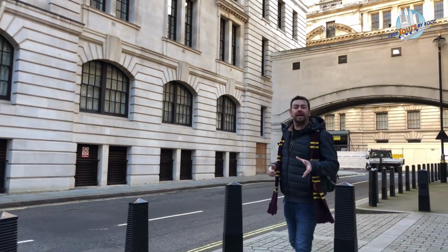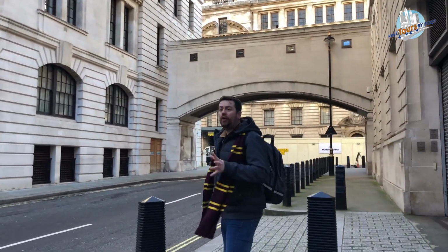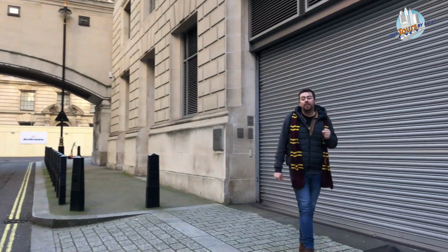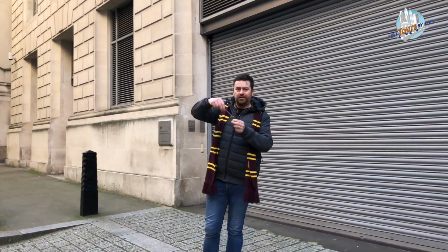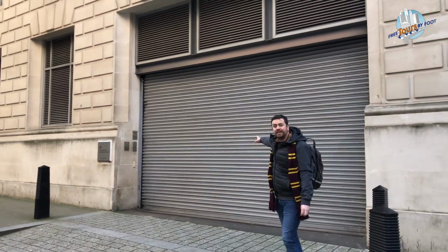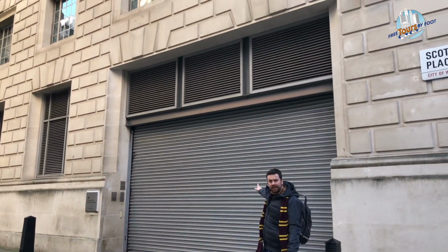In the Deathly Hallows, Harry, Ron, Hermione need to break into the Ministry of Magic. They need to collect the Horcrux, of course, which is this. Now, they can't just walk in. They are wanted by the Ministry and they're wanted by Voldemort. So they have to change their appearance. They take the Polyjuice Potion right inside this building here.